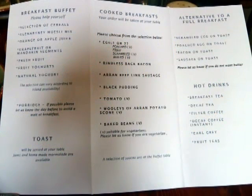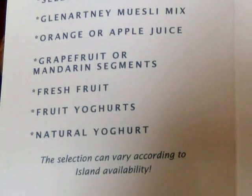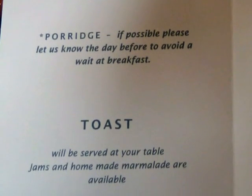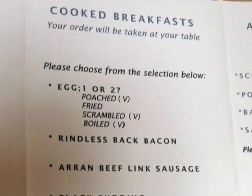Now let's have a look at the menu. As you can see, it's quite extensive. The breakfast buffet consists of items to which you can help yourself: cereals, fruit, yogurt and so on. Note that if you want porridge, you have to order it the day before, because it takes a while to cook. For the cooked breakfast, a waiter comes to take your order.